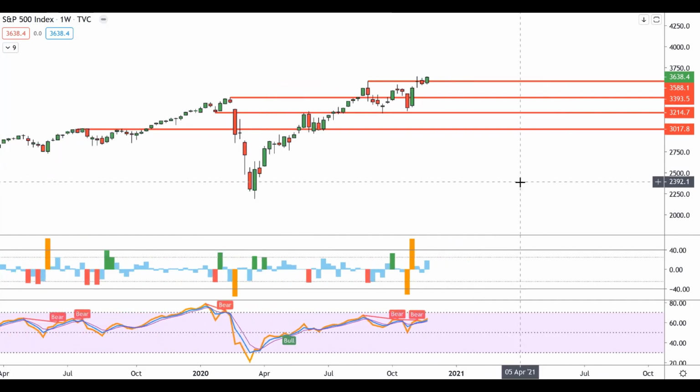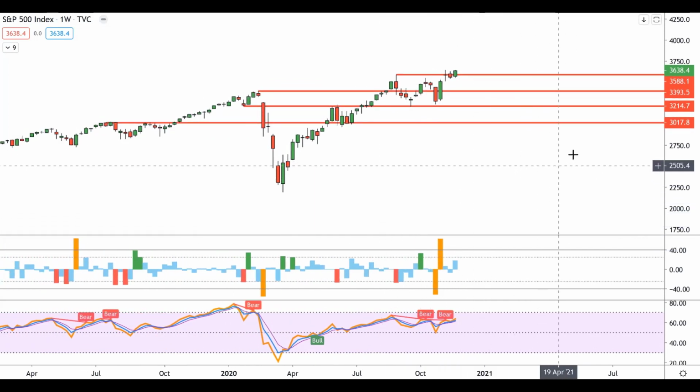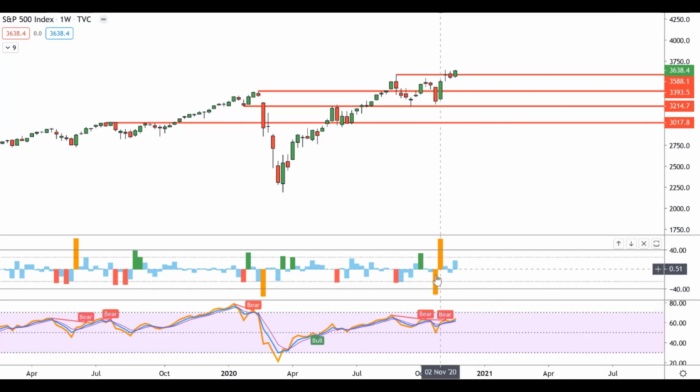So if we zoom in here and we just get a little bit of help from the indicators, what is the first thing that we notice after going over what we went through today? You notice a change in powers from the wick thrust right here, okay?